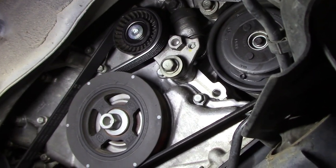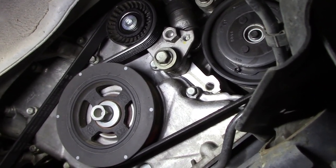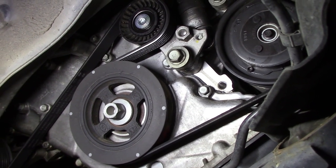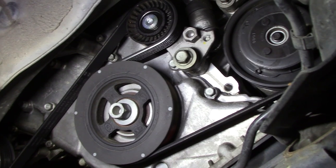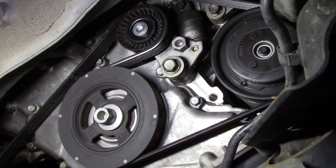So what I'm going to do now is, since it is cold, I'm going to put the camera up close, and I'm going to start the engine. I'm going to jump out, and then I want you to hear this particular sound. All right, here we go.